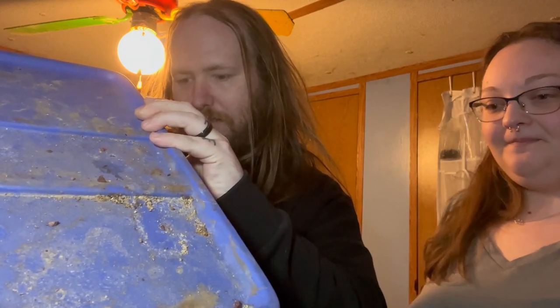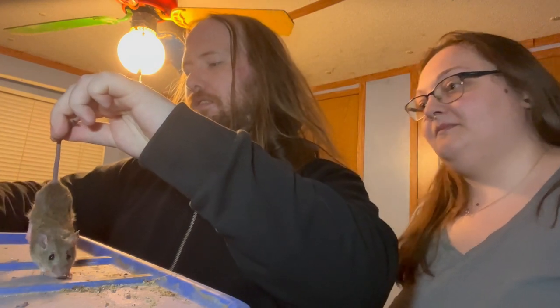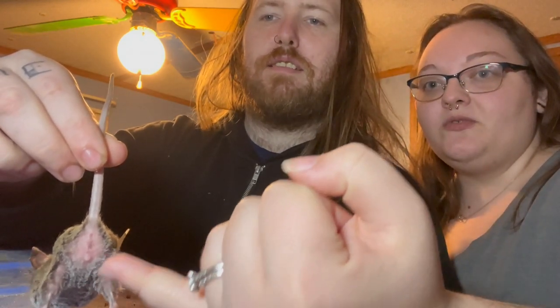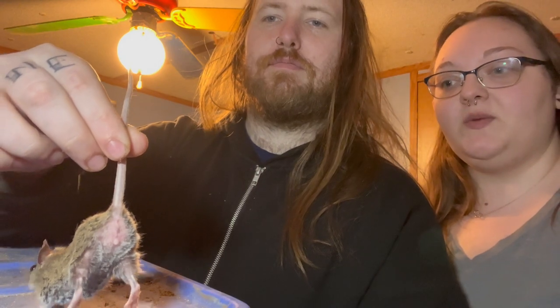Let's see if I can find a girl. Yes, this is a girl. I think this might be the same girl. She looks a little scrawny though. But you can obviously tell her urethra, or vagina, and her butthole are closer. There's no room for testicles, so you can obviously tell that it's a female. It took us a while to get it down pat, especially me being completely new to this. So we had to Google it, which Google Images obviously has.